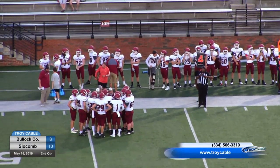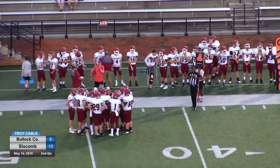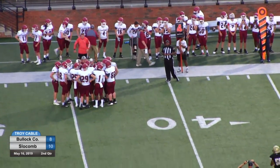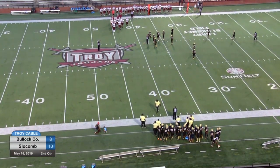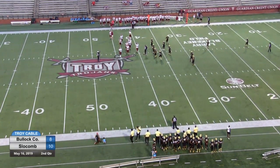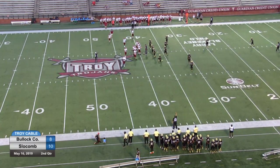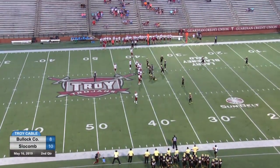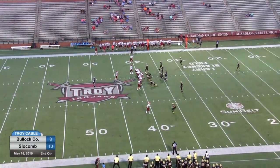Surely Slocomb punts it away right here. 4th and 14. And I'm guessing that Bullock County may have 22, 21 seconds left. Maybe one trick play up their sleeve. Or do you tell your punter to punt it out of bounds right here just to make sure that he doesn't get a big return? Hey, just kick it out of bounds. Me personally, with 34 seconds left, and this is a spring jamboree, I got to see what works. This is a fake punt for me.